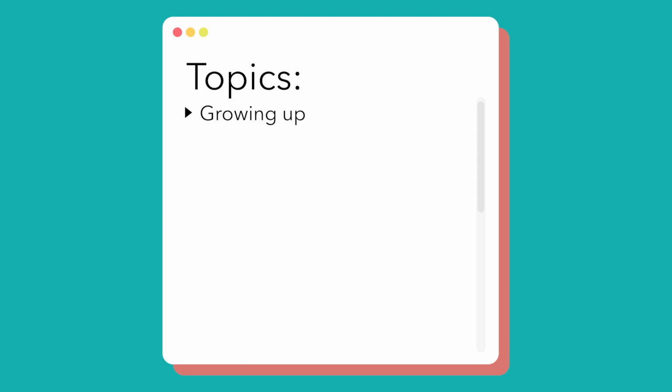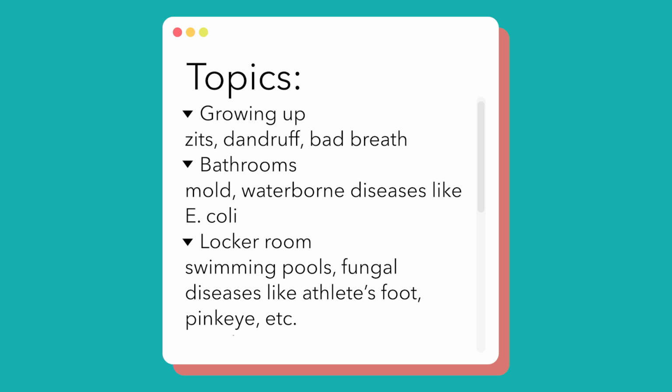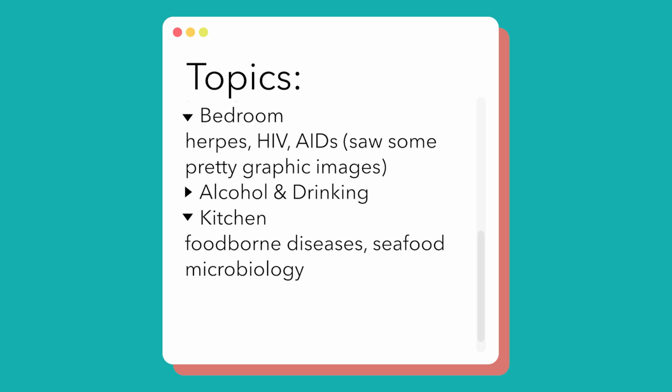Some topics included growing up: zits, dandruff, bad breath. Bathrooms: mold and waterborne diseases like E. coli. The locker room: swimming pools, fungal diseases like athlete's foot, pink eye, etc. The bedroom: herpes, HIV, AIDS. We, not gonna lie, saw some pretty graphic images. There was also alcohol and drinking, and the kitchen: foodborne diseases and seafood microbiology.